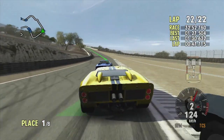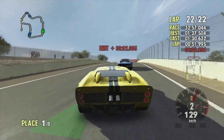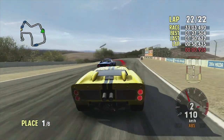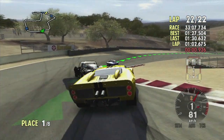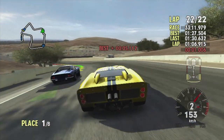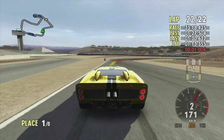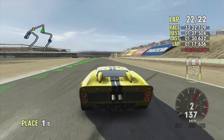Oh, it's this guy again. Get off the track. Move! Oh, I've hit the number 3 board. And now I've got an aggressive muscle car. Dive bombing it up the inside. Still 17 seconds the car behind though, so.